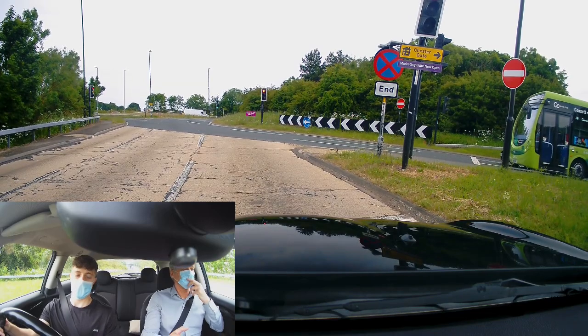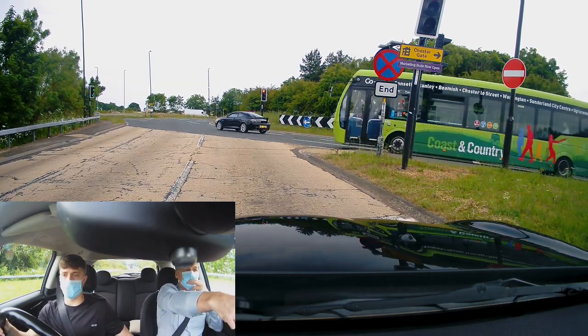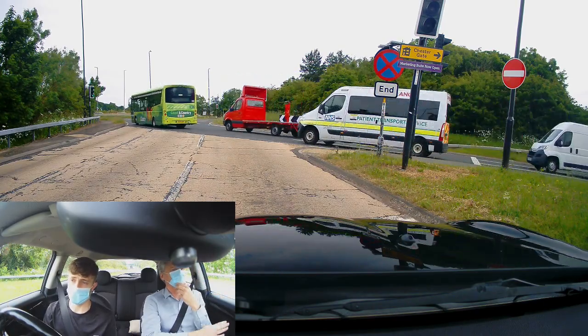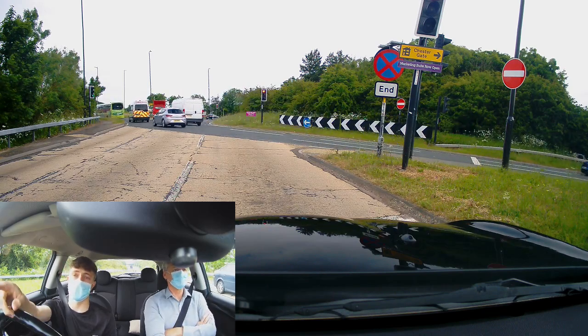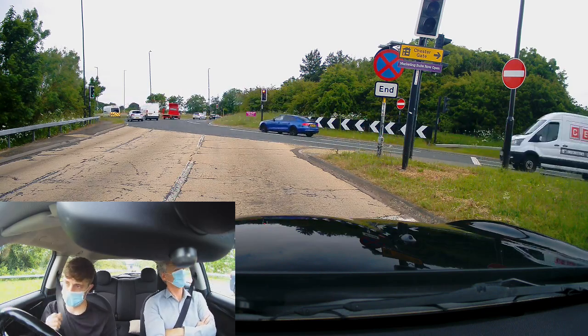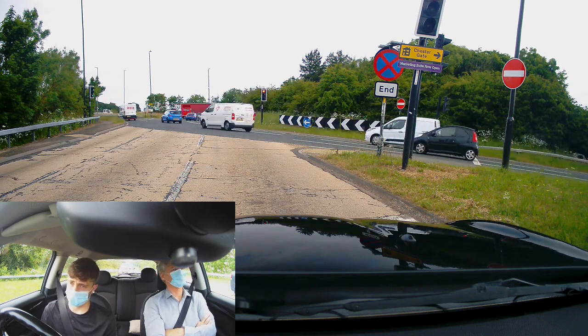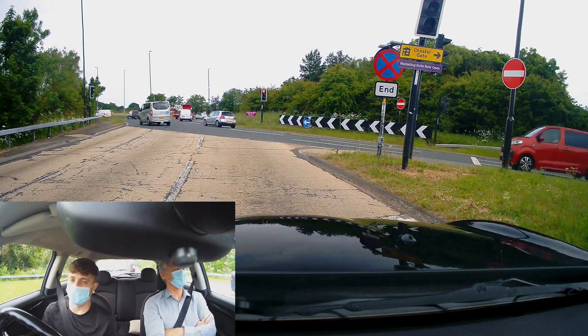So when the lights are working, you stop at the solid white line, but when they're not working, you stop at the other line. Just go around in the right lane, and when it splits into two, pick the left. Is that my backup light? Yeah. It is. Overtaking. Yeah. 70. Magic number.